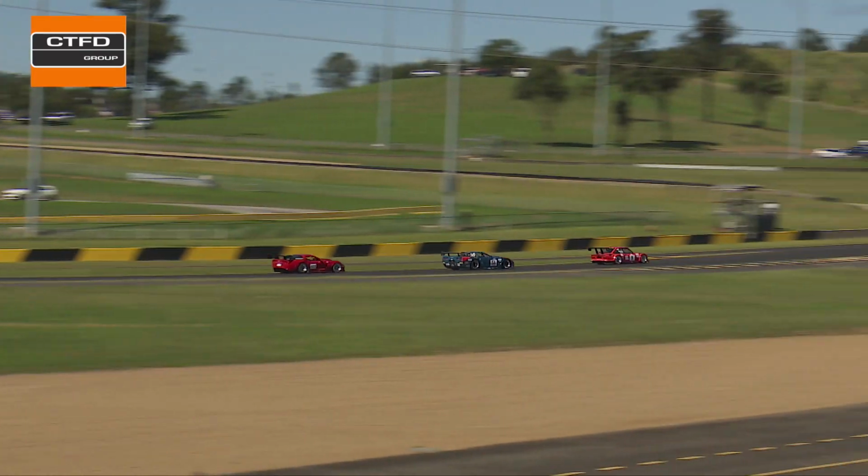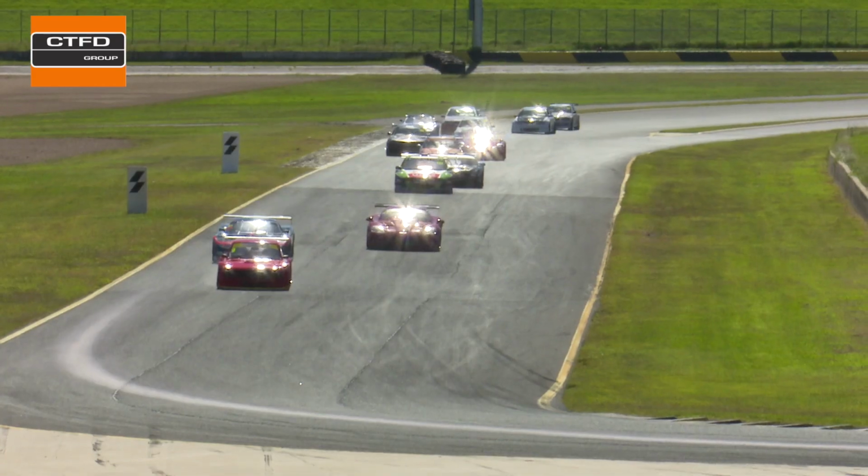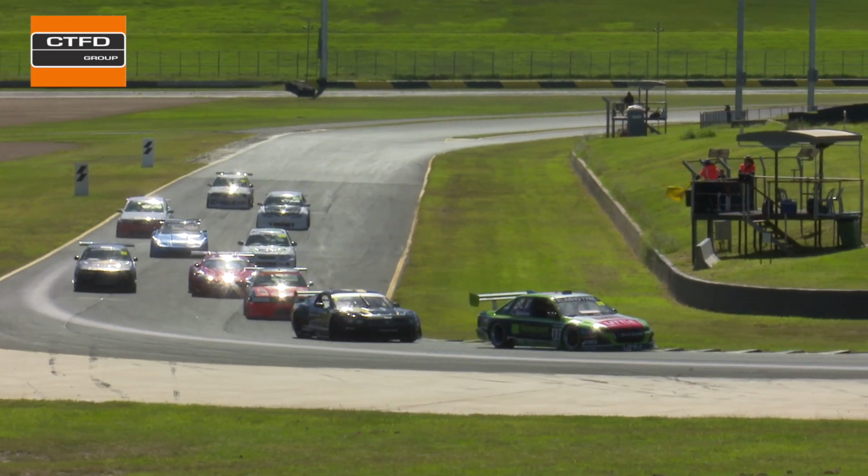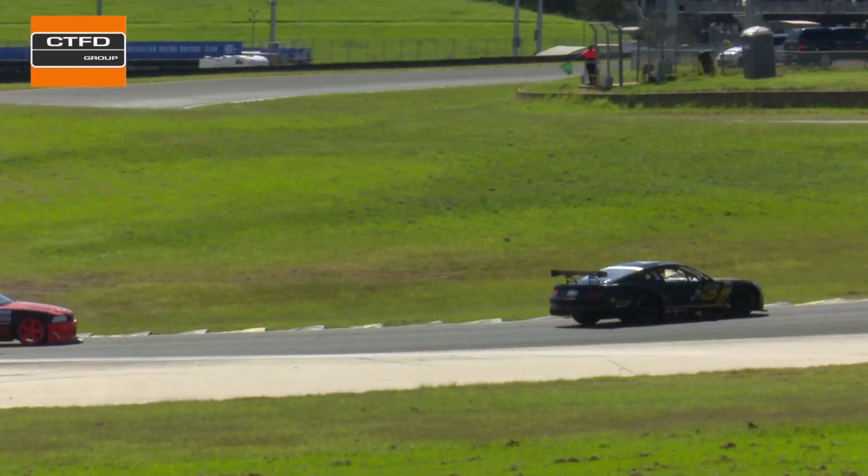Nick Smith not getting back out there. He actually partook of the warm-up lap. And unfortunately for them, an electrical drama saw the car pull off at the exit of turn 2. You'll see it as our shot pans around. There it is in the background.